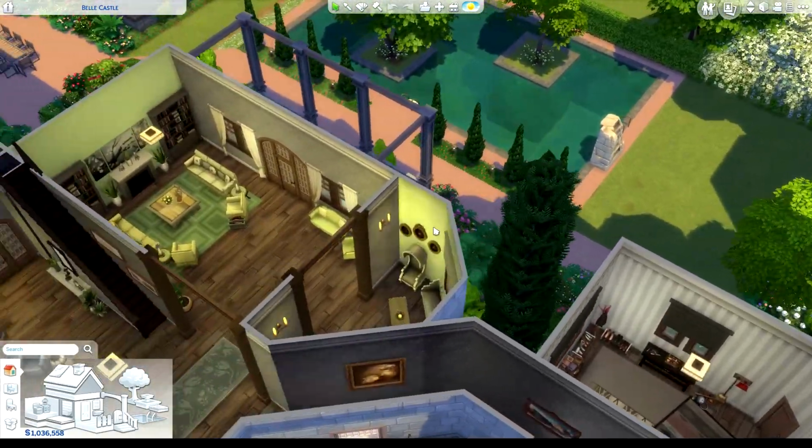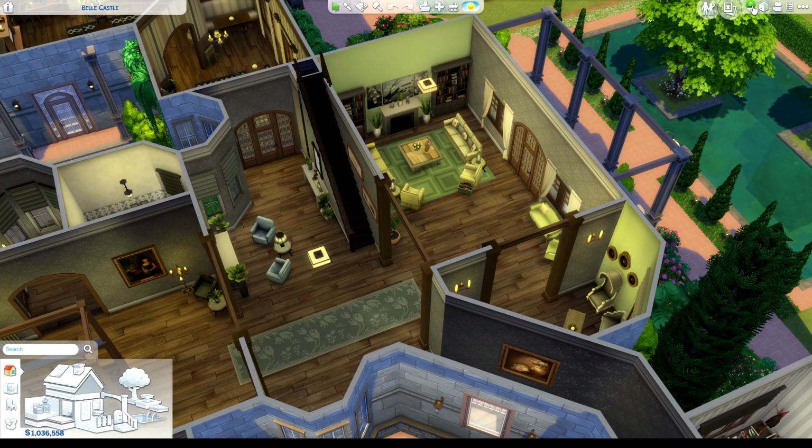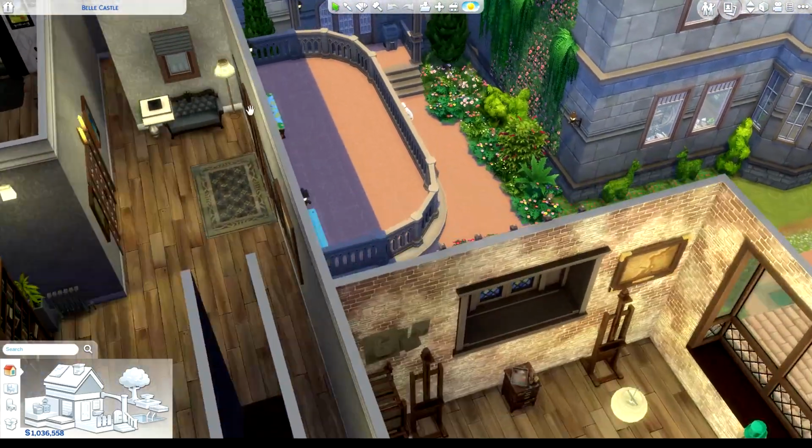Okay, let's go to the top floor. So now we're going to go up these steps, and then we'll enter this hallway here. And there are a few bedrooms in here.